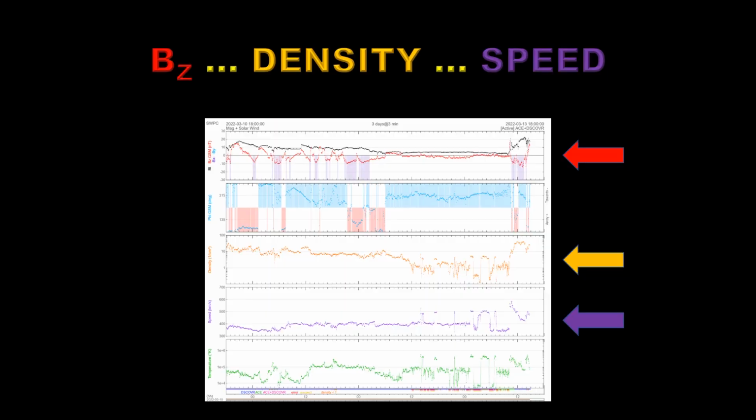Here we take a look at what is actually prompting the magnetosphere to change so much, and that's the characteristics of the solar wind. You can see here there are three major quantities you want to take a look at. That's BZ, the vertical component of the interplanetary magnetic field, and that's what reconnects with the Earth. The density of the solar wind gives you the amount of mass that's coming towards the Earth, and then also the speed of the solar wind, which could vary from anything from less than 300 to over 600 kilometers per second.